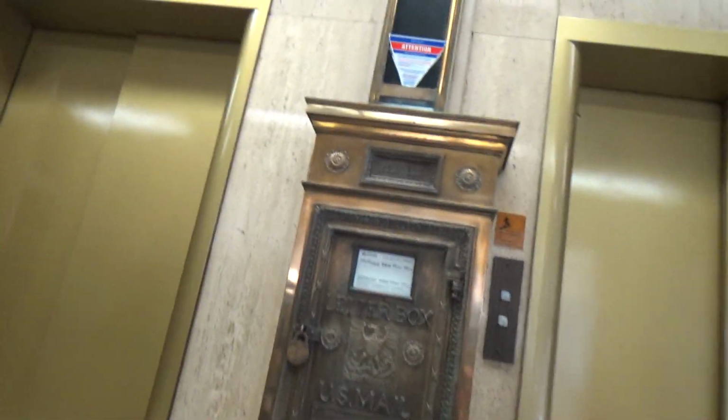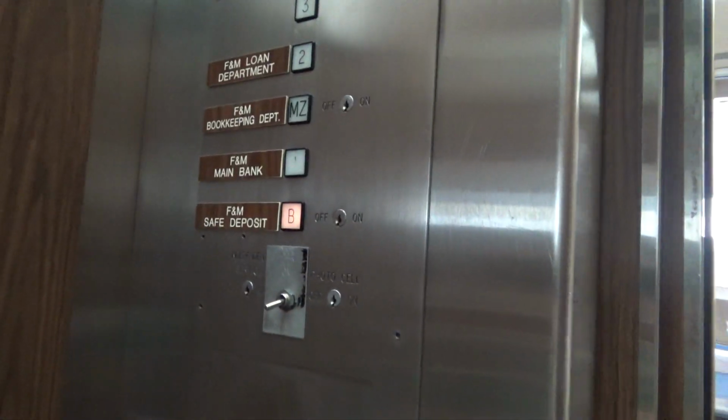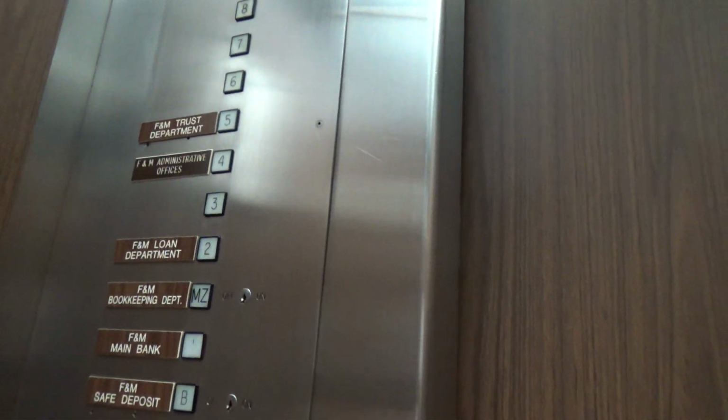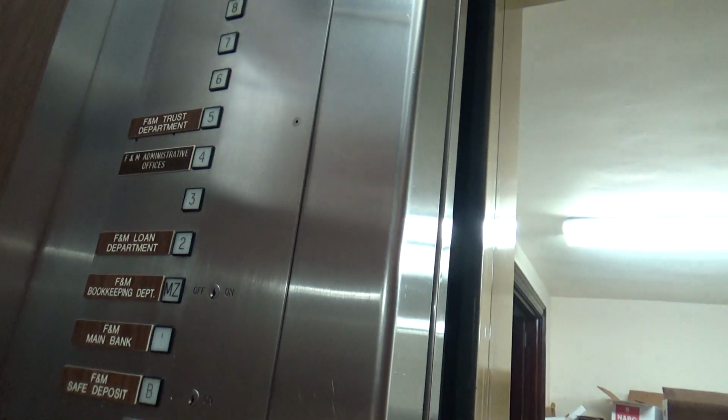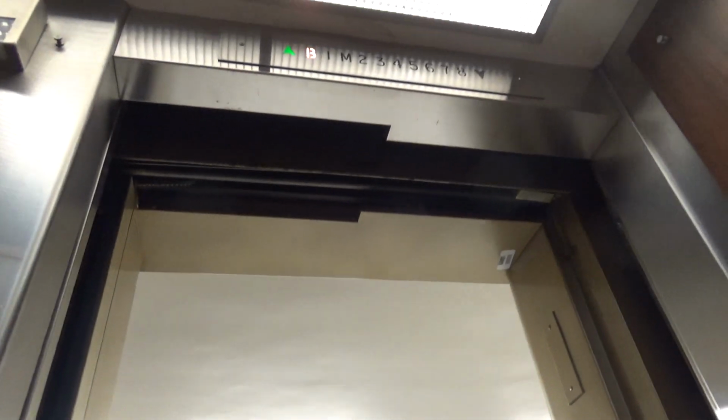Alrighty guys, these are the elevators here at 218 North 3rd here in Burlington, Iowa. And we got some visual Montgomery. Whoa. Yo, this is cool. Oh my gosh. I'm so short I can't reach the 8 button. Here we go, up to 8. Yeah, this is cool. Here we go. Oh yeah.